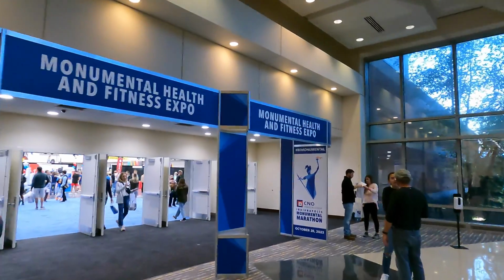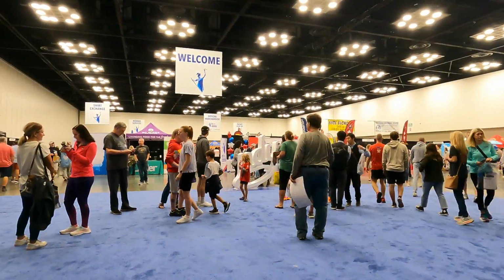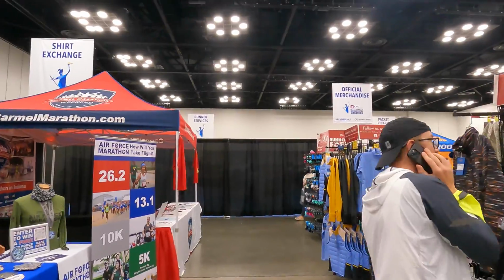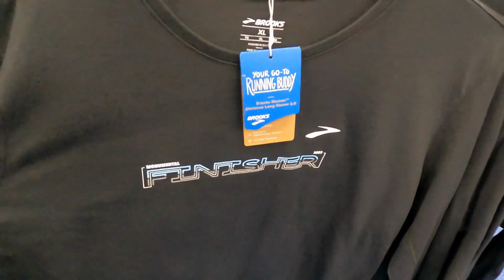All right, we're in the convention center, but it is dead silent in here. It's like a library. Quiet. There's a marathon happening tomorrow. All right, we see some more people, so I think it's this way. All right, we found it. Finally, we made it. So it looks like it's a Brooks race. All the gear is Brooks. I did not know that.